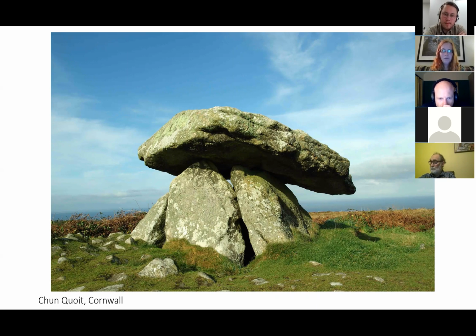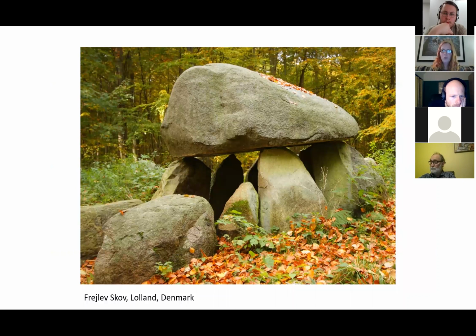So this is the wonderful Chûn Quoit, which is often described as a mushroom down in Cornwall. And it has this very characteristic large capstone perched on top of the supporters. No real sign of portals in that traditional typological sense at this site. This large capstone is actually replicated really across Northwest Europe.